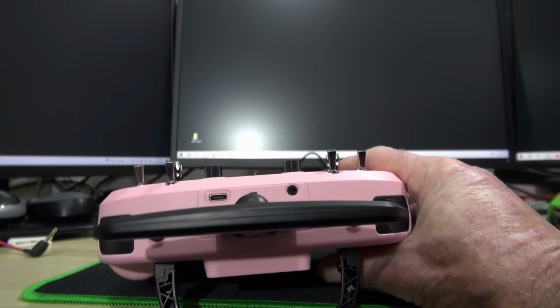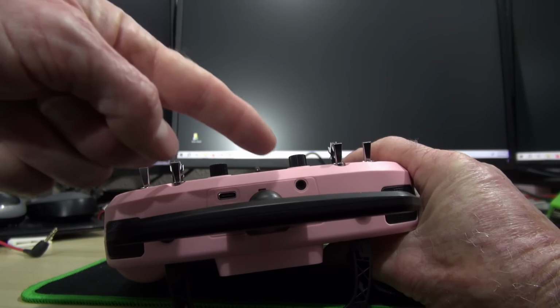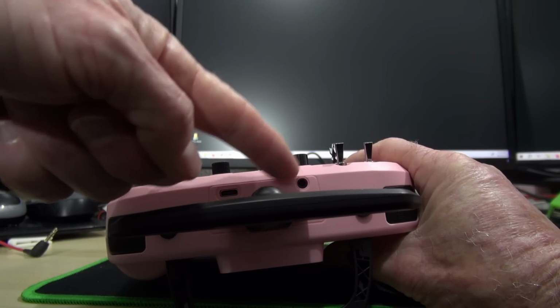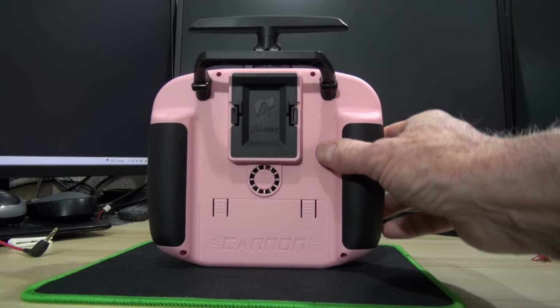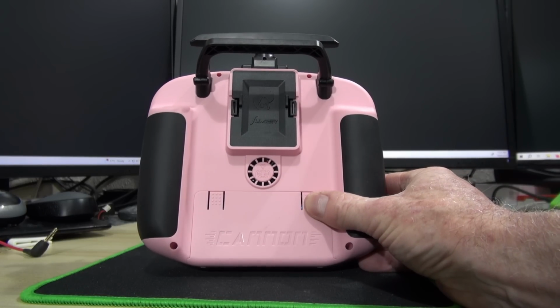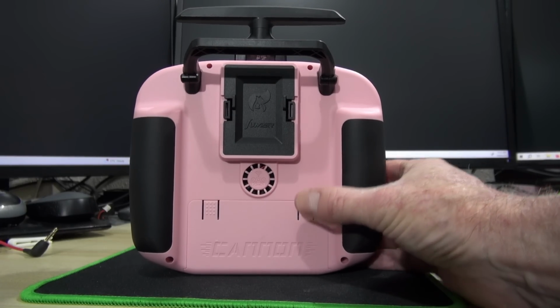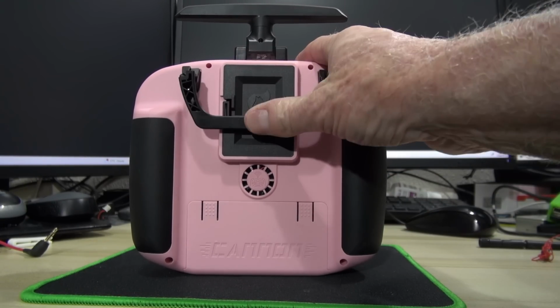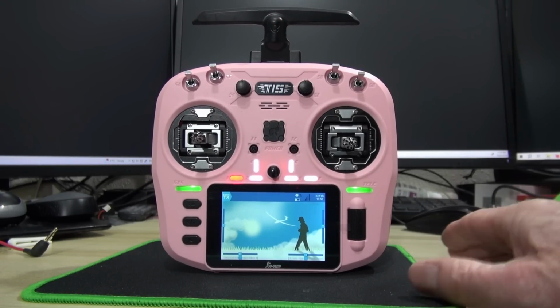And while we've got the radio down here, you can see it's got a USB-C connector, and it's got a 3.5 millimeter jack, or a 3 mil jack there. That's basically it. It takes, was it 21700s in the back? I think something like that. Lithium-ion batteries. It doesn't come with the batteries. You've got to provide your own. Batteries are not included, so that's something to remember. That's basically the radio.